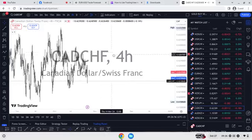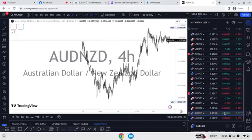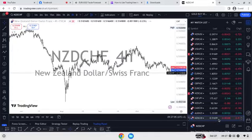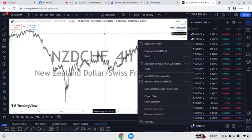Okay, so CAD Swiss, nothing special. Same thing with AUD CAD, AUD NZD, and NZD Swiss. I'm sure it's the same story with other Swiss pairs.